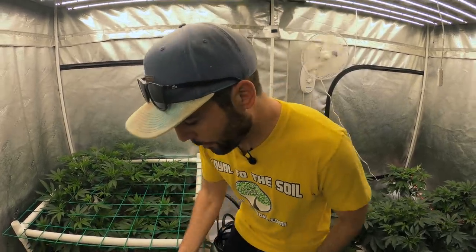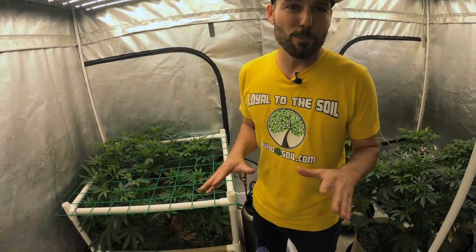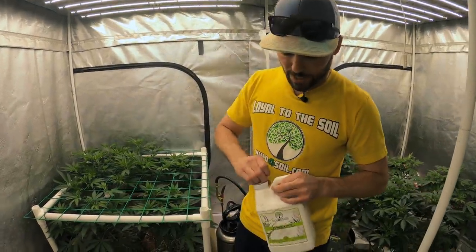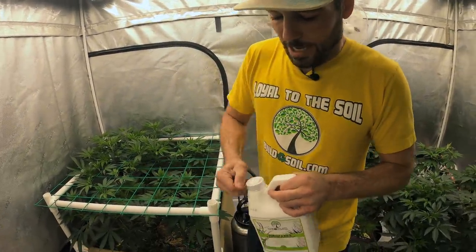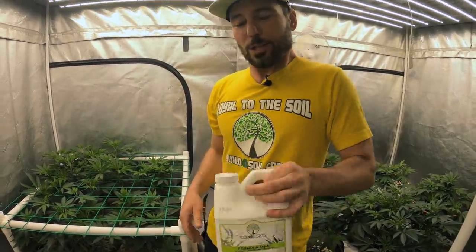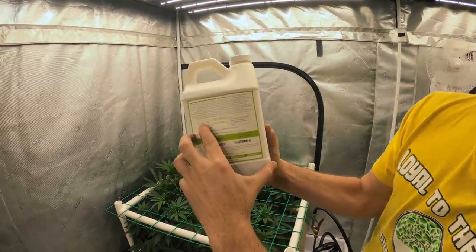Let me mix up the spray that I wanna spray today. And the good news is we're really healthy in here. I get to keep it super simple. We're on the preventative tip. All I'm gonna do is open up this brand new bottle of EM5, and I'm gonna use this as a plant wash today. And you can use, like if you look on the back, 1 ounce per gallon of water is the normal use.